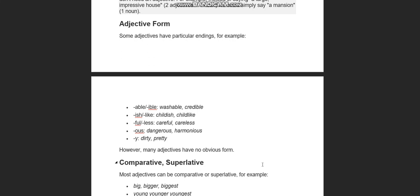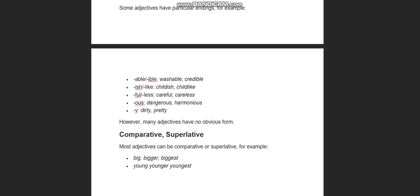Now, students, when I say Priya is a young girl, I'm just talking about Priya. So I'll use a simple adjective. Priya is a young girl. I'm using a simple adjective. When there is a comparison between two girls, I'm talking about two girls, then I'll use the comparative degree, that is younger. Every time when there is a comparison between more than one person, I'll use the comparative degree.